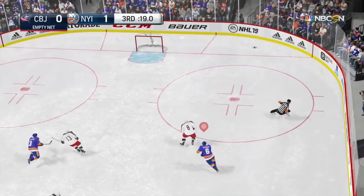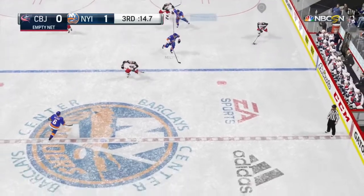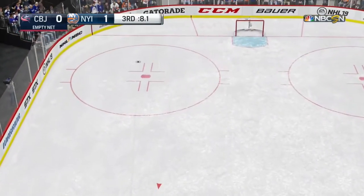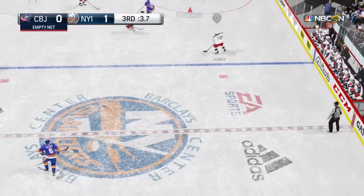Yeah, just clear it. And he throws it in, hopes of getting it back. At this point in the game, you cannot afford to make any mistakes. That puck's got to get in deep. Nice knifed poke check away. Clear it away again. That one's fired back. 6, 5, 4. Here we go.